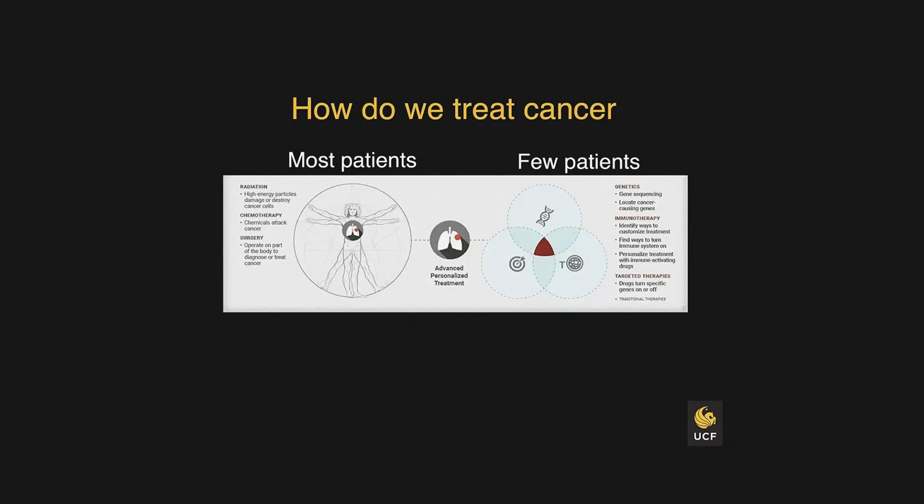But when we do detect cancer, how do we treat it? So for most patients, what we do is a traditional cancer treatment, which is chemotherapy, which is some sort of poison. Truthfully, it's a toxin or poison that destroys not only the cancer, but also the cells in the body.